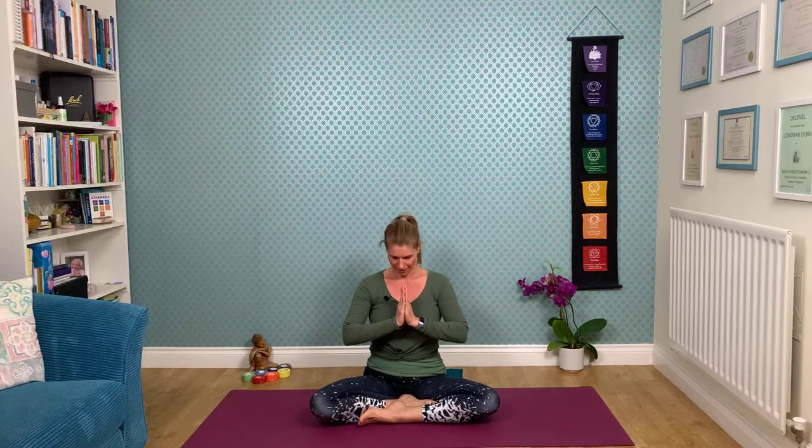Bringing the hands to the heart, palms together, thumbs to the heart center. Close your eyes. This mudra signifies bringing the feminine and the masculine part of ourselves together into balance and connecting into the heart center. Bow your head to your heart. Big thank you to yourself for coming to the mat again.